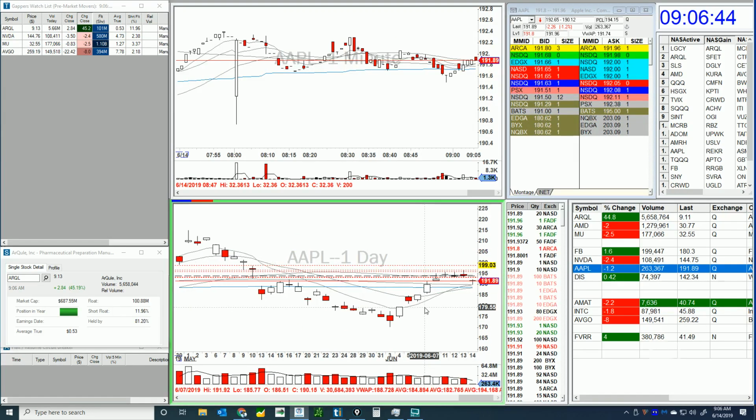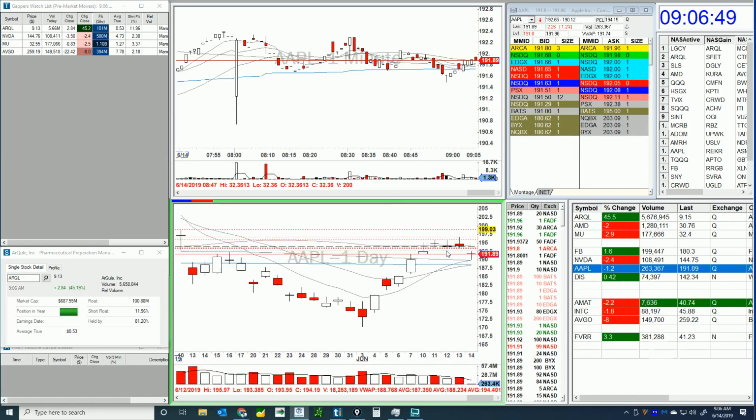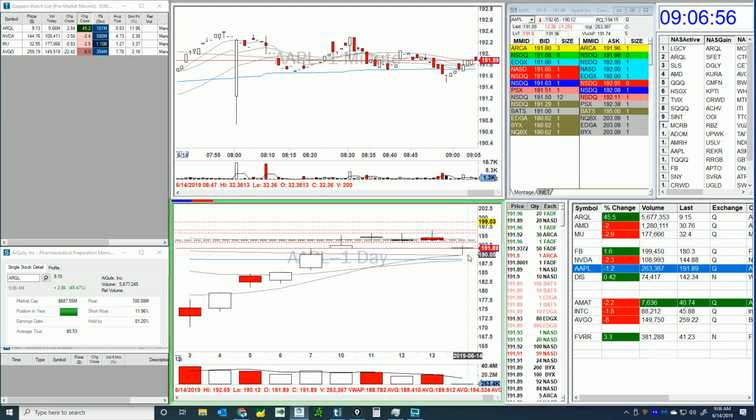Apple's got some decent volume. Also looking like it might want to turn the corner. It's at a point where it can go either way. It can bounce from these moving averages here because you got plenty of moving averages right below the low of the pre-market, which I'm going to mark now. Low of the pre-market at 190.12.